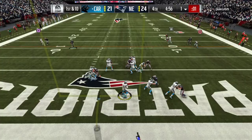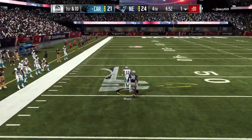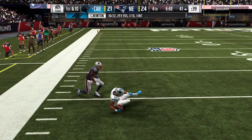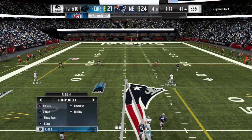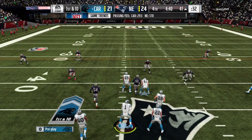Now following the interception, here's Newton. He's going to look deep down the field. He's got a man complete. And they do finally get him down, but not before he reaches the 41. A big play there for Carolina. 58 yards.